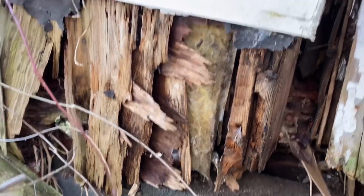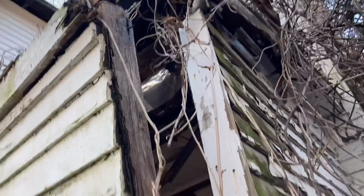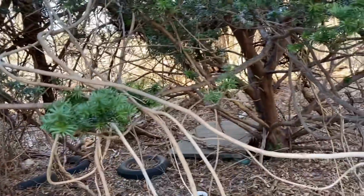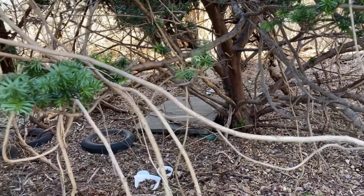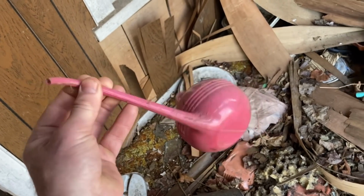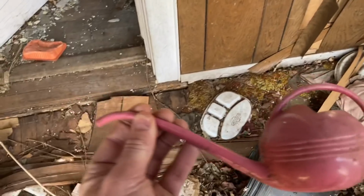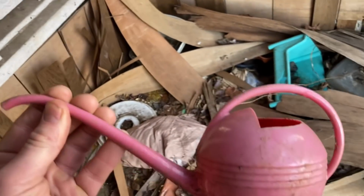That's some damage right there. You can see there's not much left to this house. It's going to be coming down soon. Looks like there's a hole back there by that tree, under that cement. Interesting. Now that's only plastic, but that definitely fed some cool plants at one point, many, many years ago. It's just going to get destroyed here.